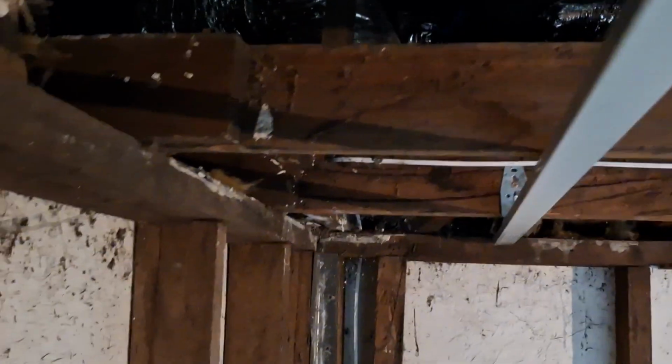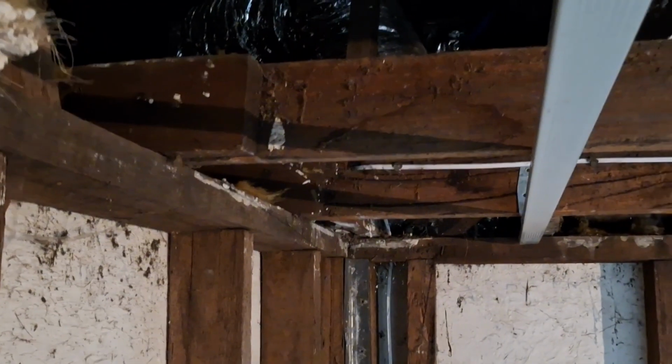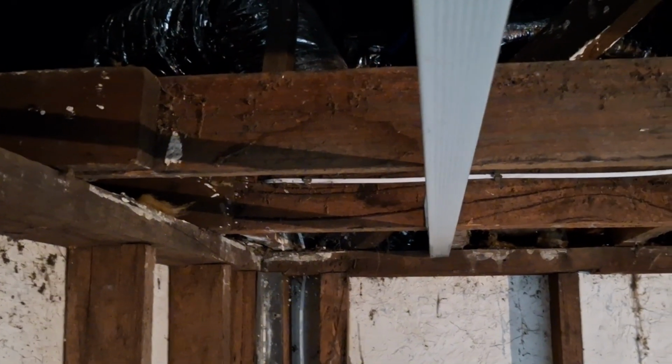I have a little bit of excess here at this end. I'm just going to throw in another batten pretty much up against the wall, just so there's not too much sheet overhang. But I'll show you the end result.